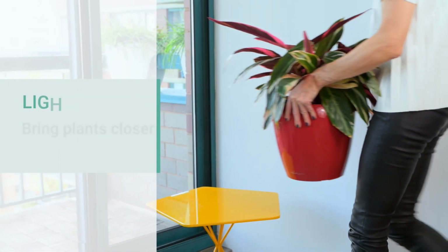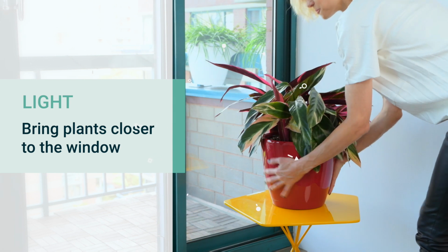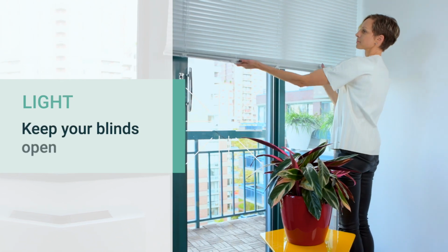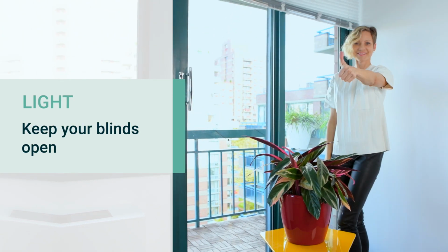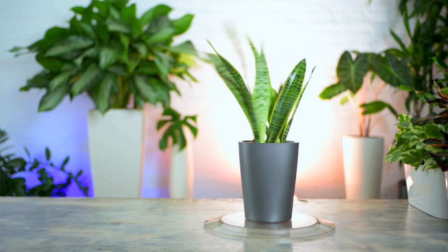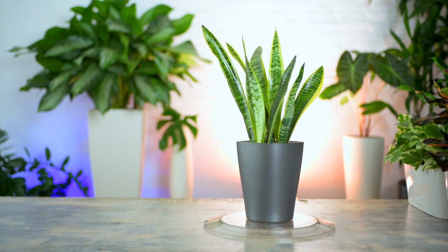I begin with light. During fall and winter, daylight is getting shorter. It is best to bring your plants closer to the window so they can receive the most natural light throughout the day. Super important, keep your blinds open. Regular rotation of plants will provide equal light exposure to all sides and prevent your plant from leaning and losing the fullness of its shape.